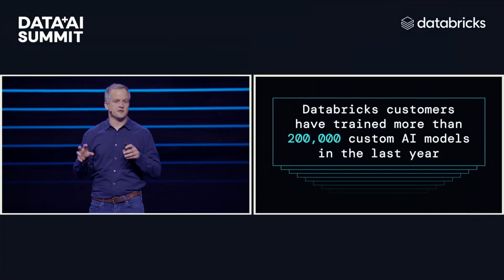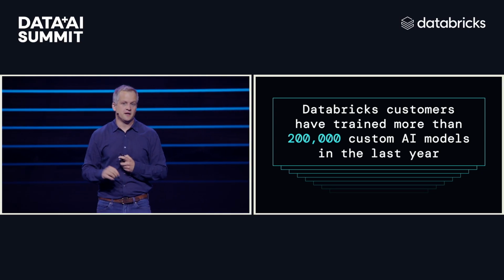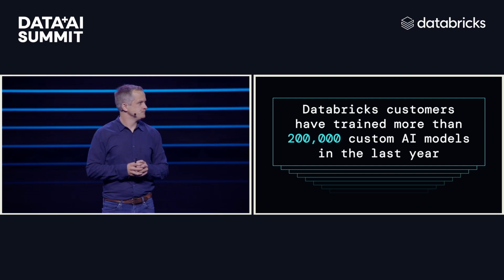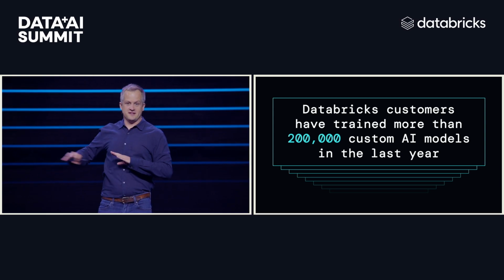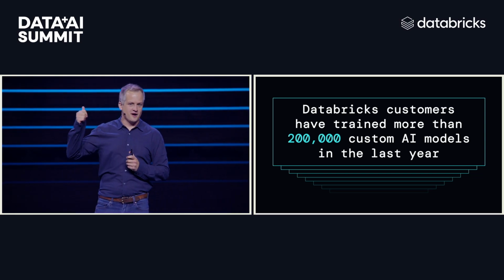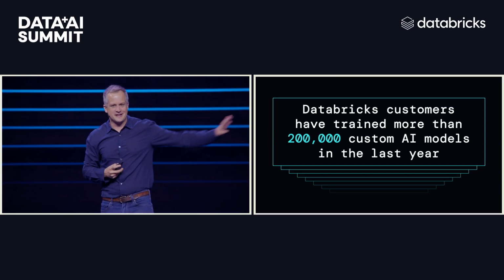We're actually excited to share today that more than 200,000 custom AI models have been built on Databricks for use in enterprise AI systems. And boy, just the hardware required to do this is insane, between GPUs and other types of AI accelerated chips. So our friend in the leather jacket who's going to be talking later, we owe him a lot of thanks for creating the ability for us to do this.